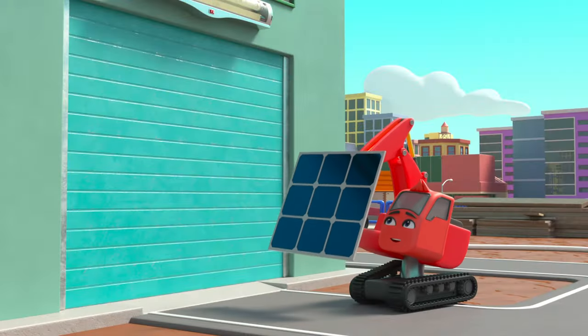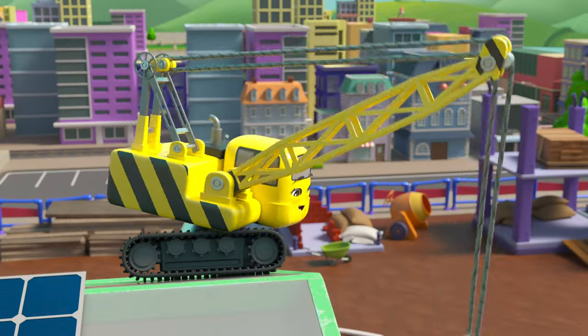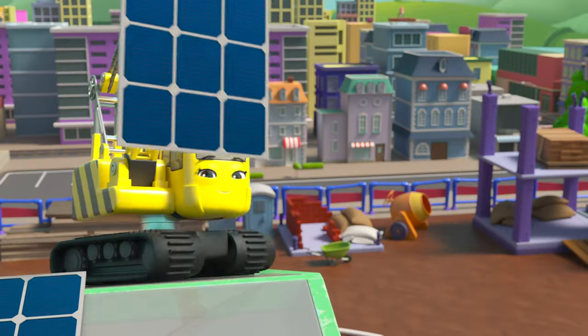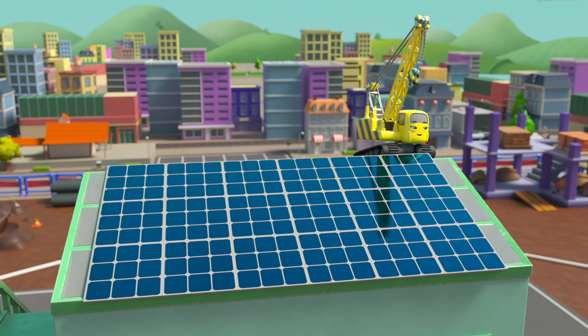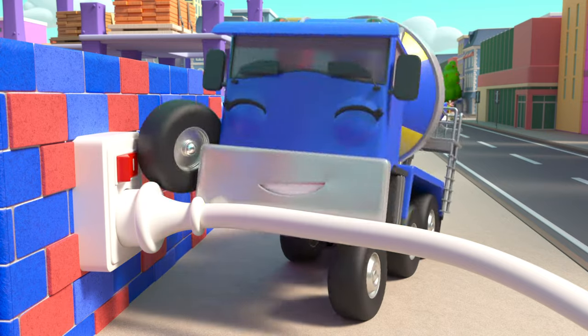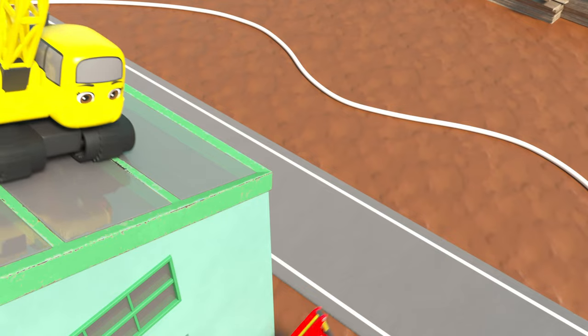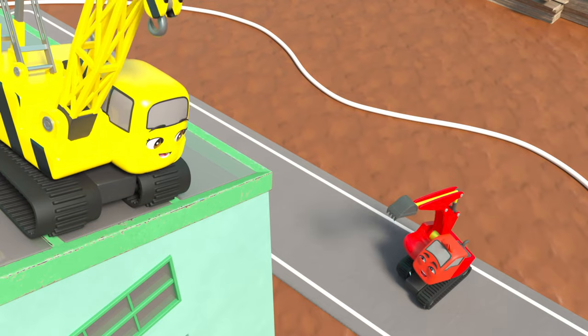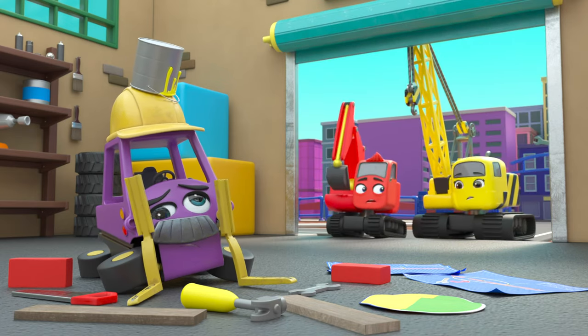They can use solar panels to make power from the sunshine. Very clever, guys. Daisy puts the last one in place. With all those panels, they should have lots of power. CJ's trying the switch. Hooray! The lights are back on. It worked. Good job. Oh, Mr. Rubble has got into a real mess while he was stuck in the dark.